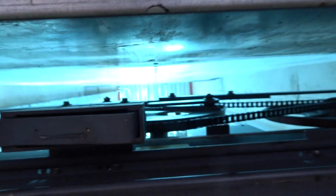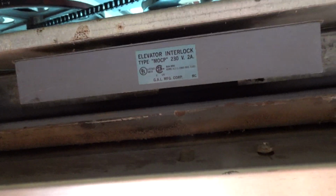Give a view up the shaft. JL interlock. JL interlock. There's up the shaft.